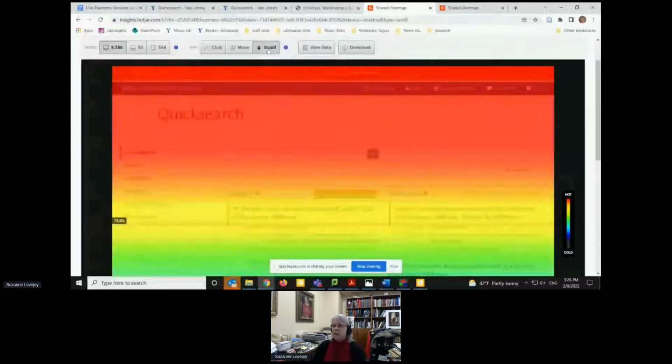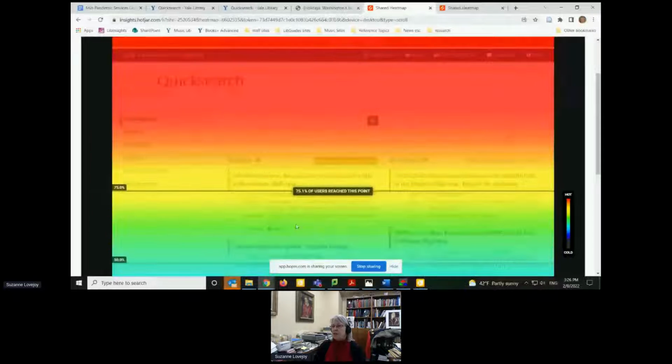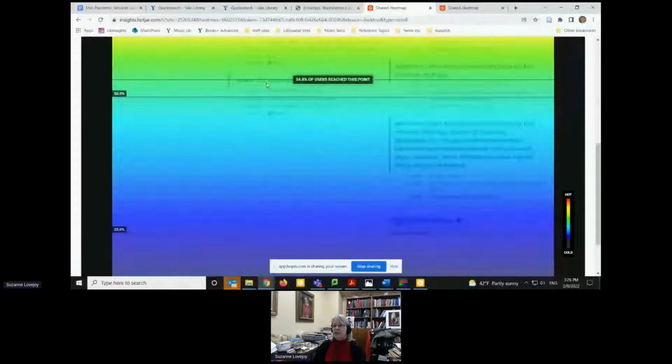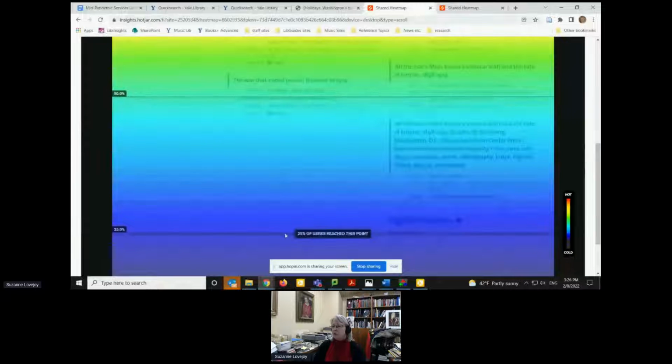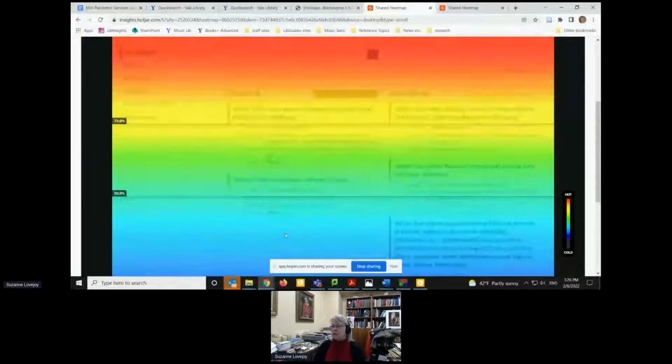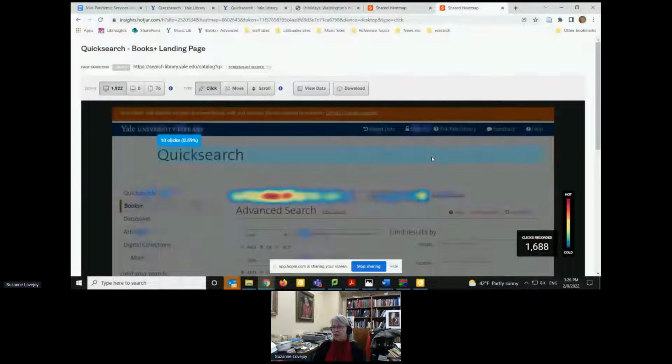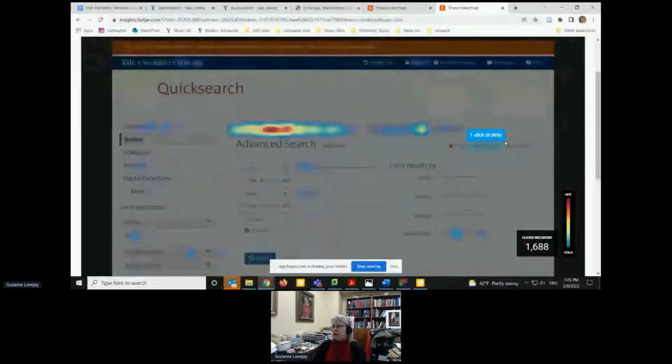You can also see how people have scrolling. So everybody sees the top portion of the page. It says 75% scrolled down this far, only 50% scrolled to here, and 25% to the bottom of the screen. So that's very interesting user behavior, I think. And another aspect of the heat map is how people interacted with the advanced search screen.